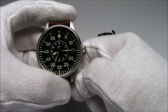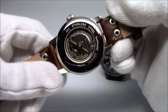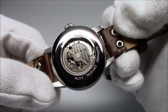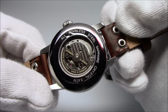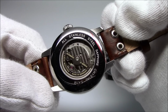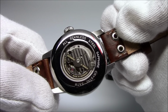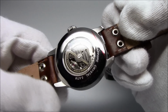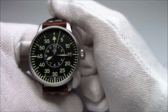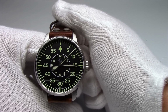Time is important. So inside the watch, here's a case back shot of the Miyota 821A. You can see it says automatic 21 joules, Laco watches, made in Germany. Laco has taken the movement, added their own custom rotor, and cased it in the watch. It's a snapback case, water resistant to 5 atmospheres. It's a great movement, certainly a lower cost movement than a Swiss option, but it's a great reliable movement, and that helps them keep the cost down on this watch.